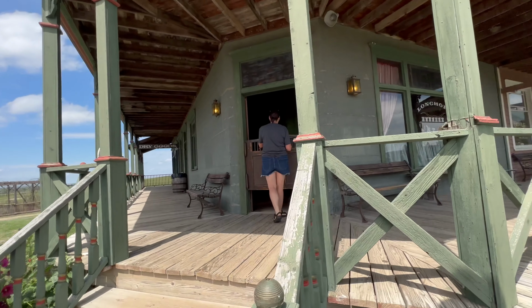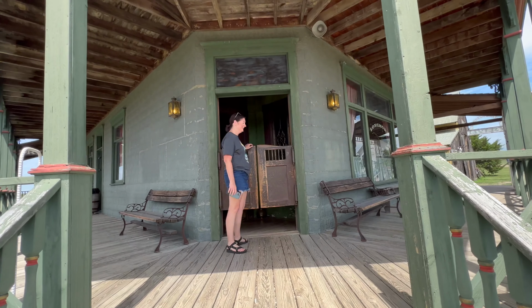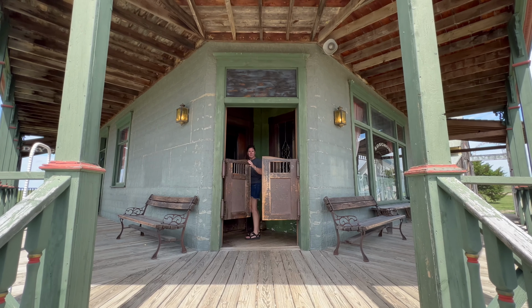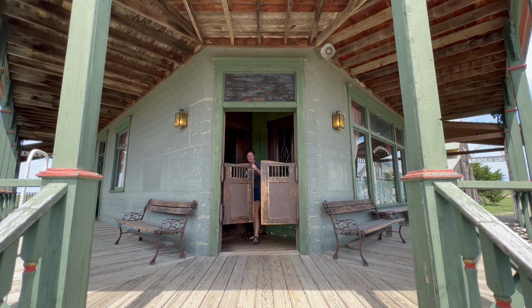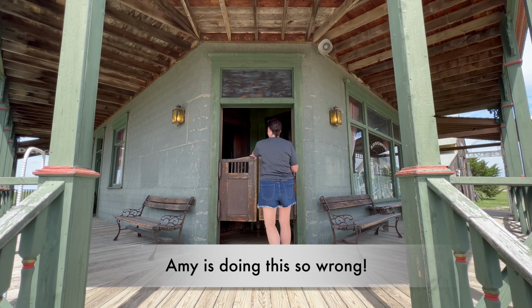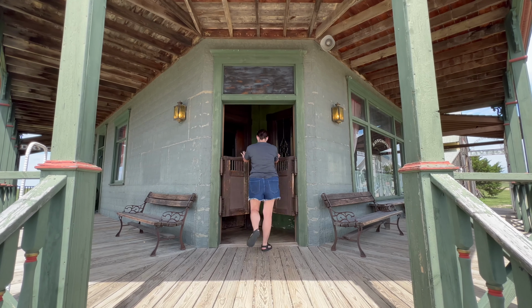Wait for me, wait. Ready? All right, go. No, that's not how you go in there. You push them both open. Come back out. One hand on each, ready? And action.